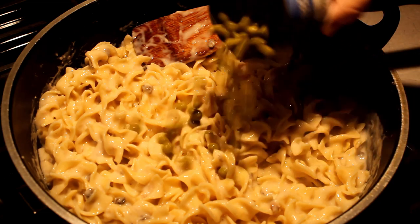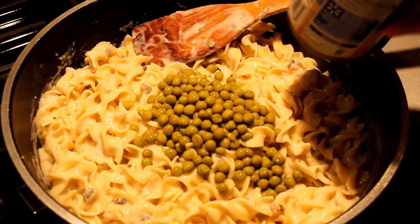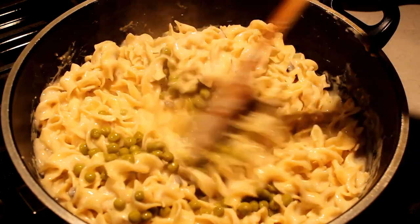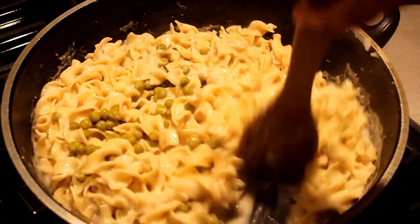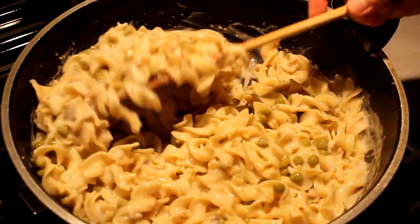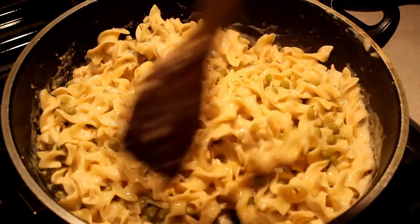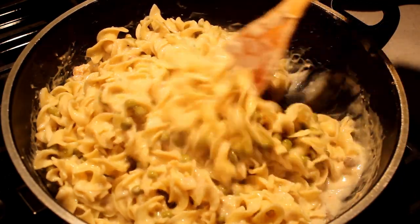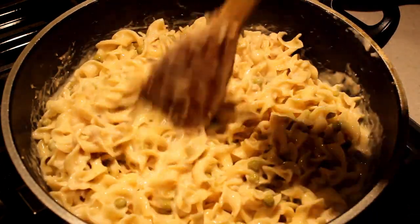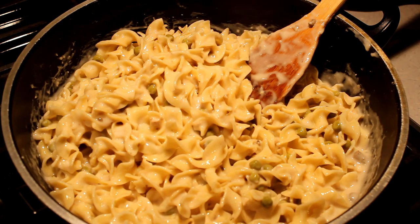I'm going to go ahead and add about 1/2 can. Let's see what it looks like. Some people like peas. Some people like a blend of peas and carrots. I mean, whatever vegetables you like to add. Asparagus would be really good in here too. Yeah, it's looking a little sparse. Let's add a little more.